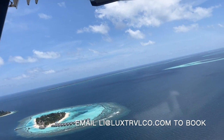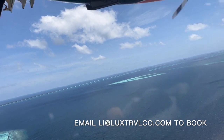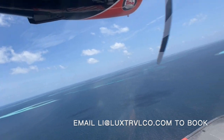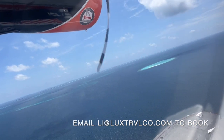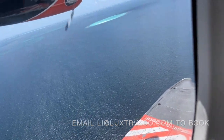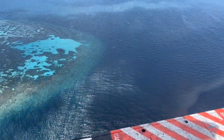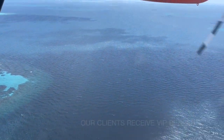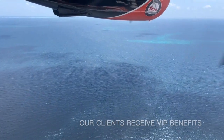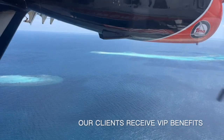And then you have a 25 to 35 minute seaplane ride on top of the beautiful different atolls and islands of Maldives to reach Rangali Island in South Ari Atoll. Conrad does have a seaplane platform, so most likely you should just deplane at the seaplane platform that's already on Conrad's property.